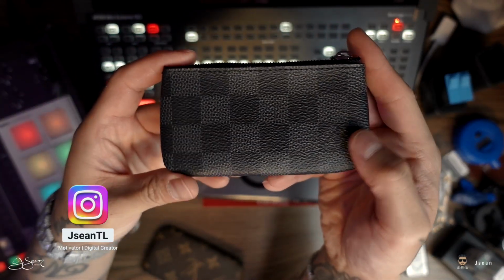Hey, what's going on? It's Jsean for another video, another quick pickup. So this one right here, if you see my previous videos, you've seen I had these, I believe they're called pochettes. This is my very first one right here. The damier print.